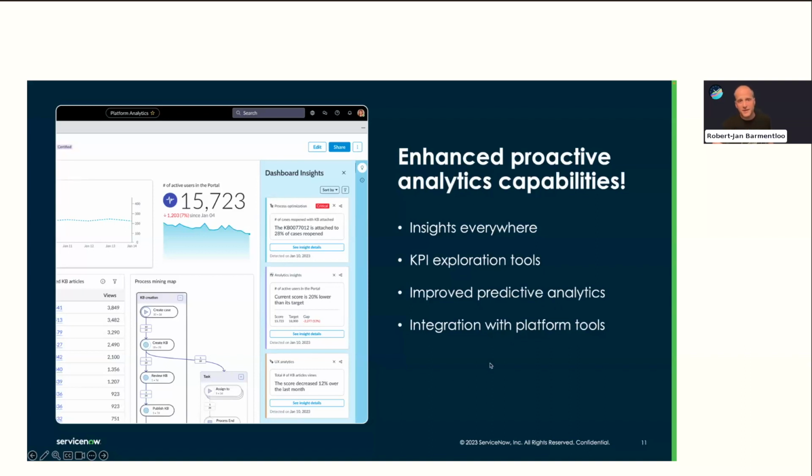And then the fourth bullet here is we are also introducing a stronger integration with other tools out there. For example, how performance analytics capabilities work better with things like continual service improvement, or CSI, continuous improvement management, or process mining to really enable analytics integrated as part of those other tools. And there will be a session later after my session that specifically is around process mining. My dear colleague Dan Grady will most likely also talk about that connection between process mining and performance analytics.